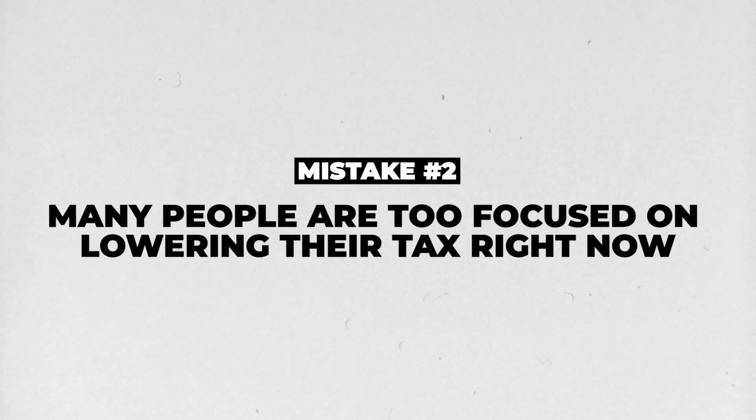The second mistake that I often see is many people are too focused on lowering their tax bill right now, this year, and less focused on, hey, how much tax am I going to pay the rest of my life? So it feels really good to not pay taxes on an annual basis or pay as little as possible because that feels good to us. But what we're actually doing is perhaps building up a larger tax bill for ourselves or our spouse or our kids or whoever in the future. And by not being proactive and not planning or thinking ahead, we're going to build up that large tax bill, and then someone else is going to have to pay those taxes.